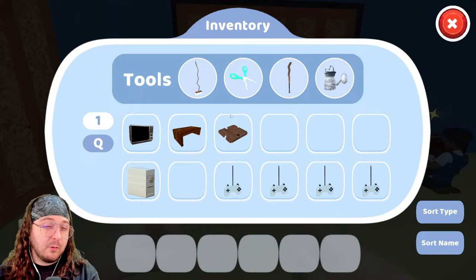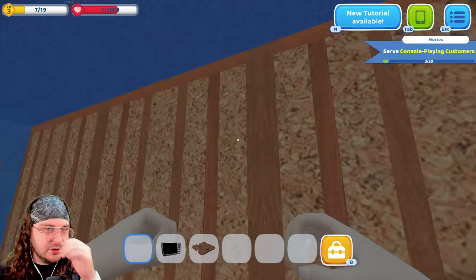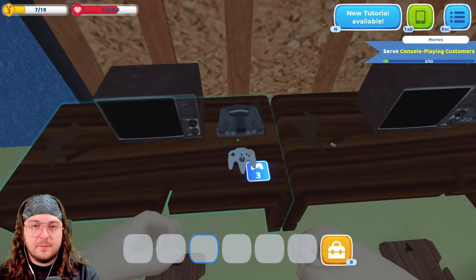So let's go there. There we are. I wonder if you can expand the cafe. I'm assuming you can push out these walls. That's what these look like. These look like walls you can push out eventually. Oh, I like this. This is nice, man. I want to see all the different kinds of things you can get in this game, as far as consoles and whatnot. There we go. That's ready to go. Thank you for the money.